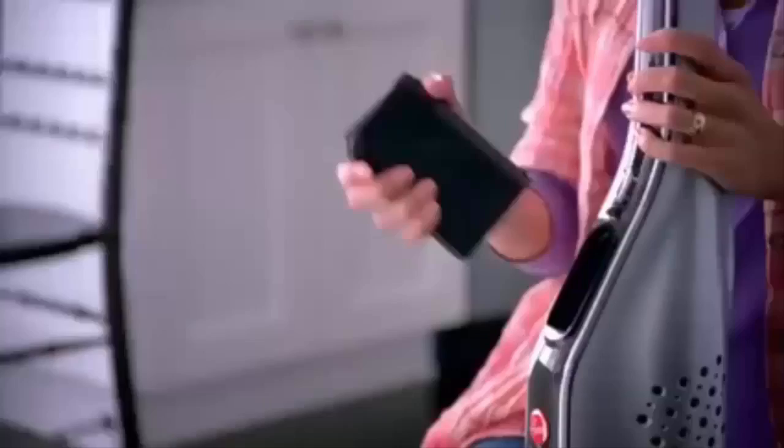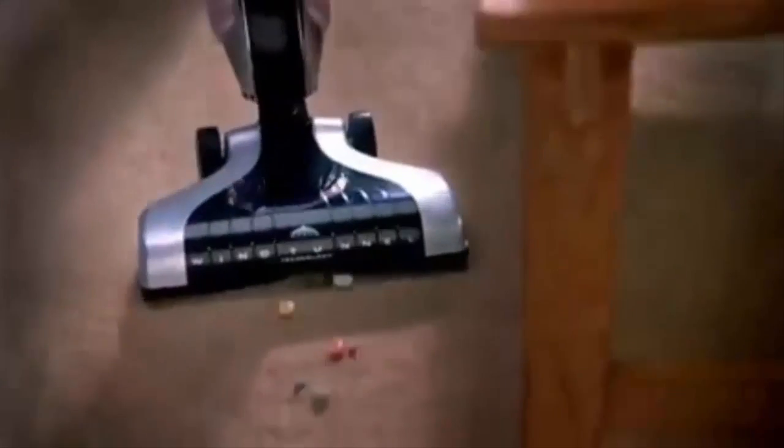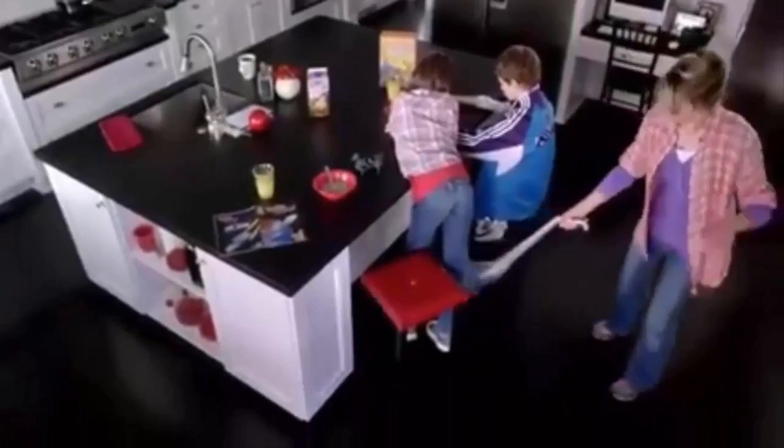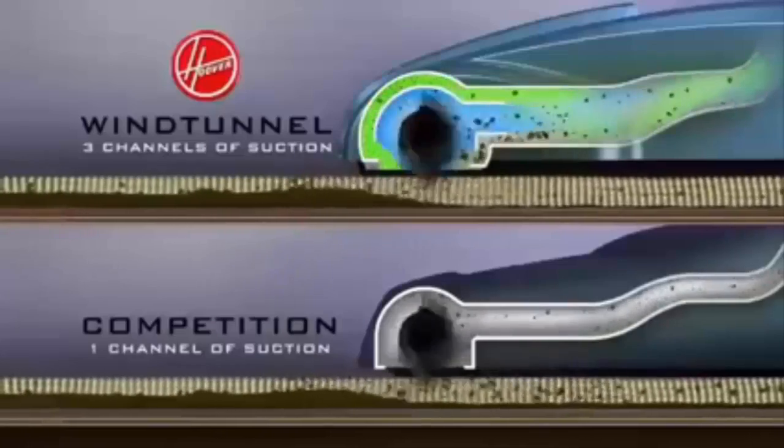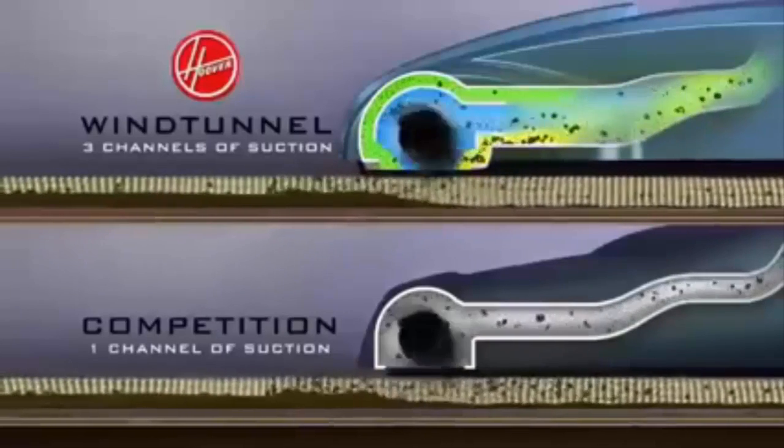With its long-lasting lithium-ion battery, the Hoover Linx cordless stick vac helps you keep up with the messes as they happen, wherever they happen. And it's the only cordless stick vac with patented WindTunnel technology. The Linx cordless stick vac from Hoover.